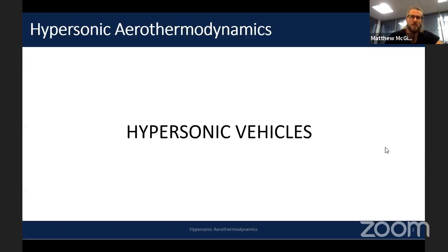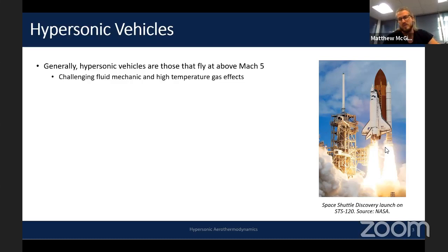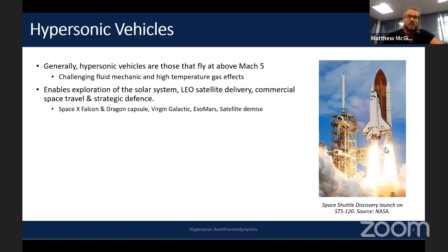So, a bit of background on hypersonic vehicles. Hypersonic vehicles are those that are flying at incredibly high speed, 5 times the speed of sound. At sea level here, we're talking nearly a mile per second. They create extremely challenging fluid mechanic and high temperature gas effects that we as engineers have to deal with when we're designing a vehicle that's got to fly. But these things enable us to do a lot of things, from exploring our solar system to space travel to, there are obvious defense implications of these.